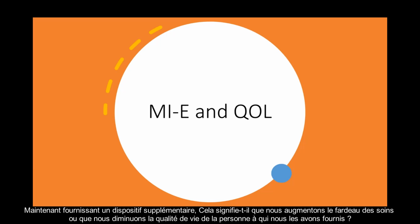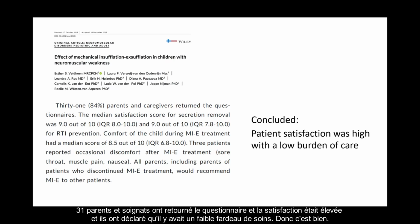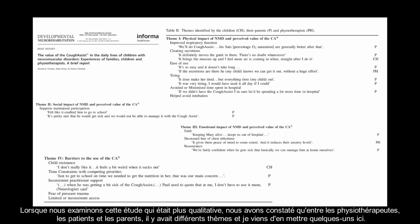Now, providing an extra device, does that mean that we increase the burden of care or decrease the quality of life of the individual that we've provided it to? This study looked at mechanical insufflation-exsufflation in children with neuromuscular disease. They had 31 parents and caregivers who returned their questionnaire, and the satisfaction was high. And they reported that there was a low burden of care. So that's good.